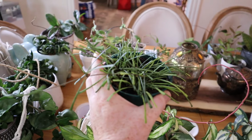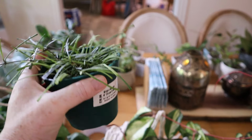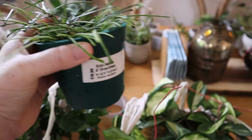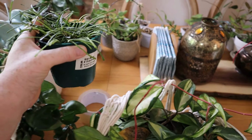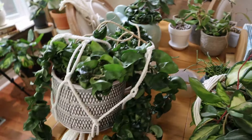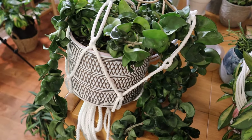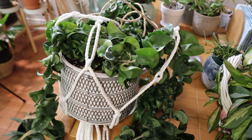Now I did have a really big Hoya retusa and she succumbed to thrips. So I was delighted to get this new one. Again, you can see there I got it from Vandermeer Nurseries. If you're from the area, you'll recognize their label. So here is my big Hindu rope, which is stunning. And some of the strands of that are probably 4 feet long.